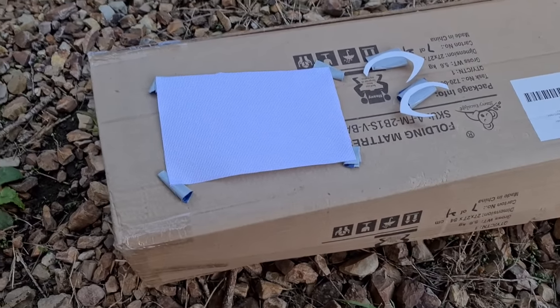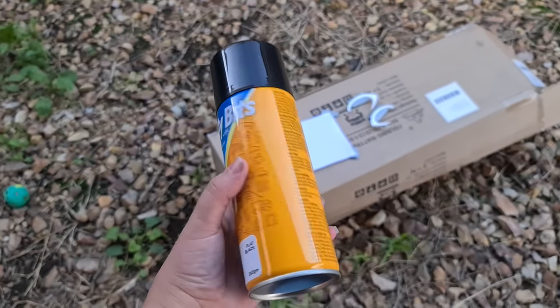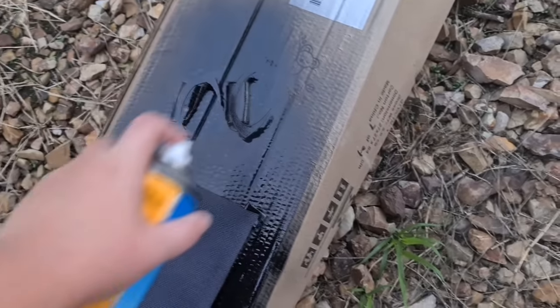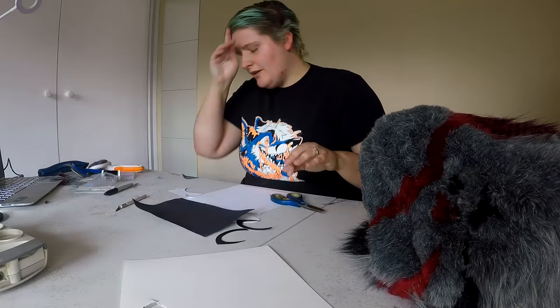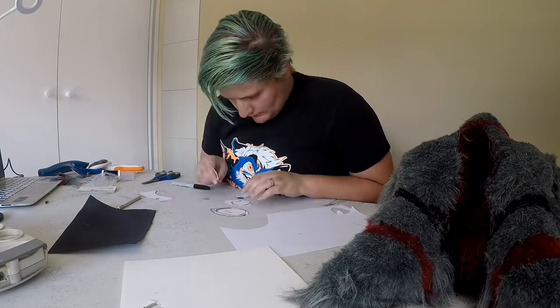I also needed my buckram to be black for the iris, so I thought the best way to go about this would be to spray paint them. I wasn't sure how it was going to go, but I just went for it, left them overnight to dry, and the result was actually really good. I thought it might chip or come off. It can scratch off a little bit on the plastic, but it honestly wasn't too bad.